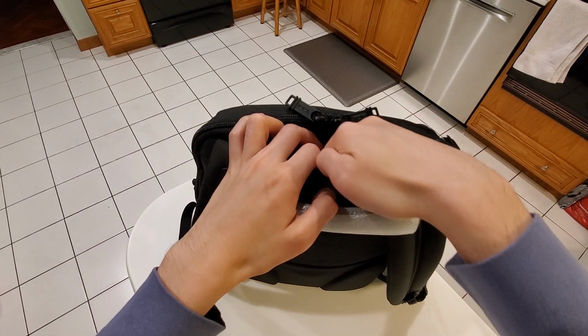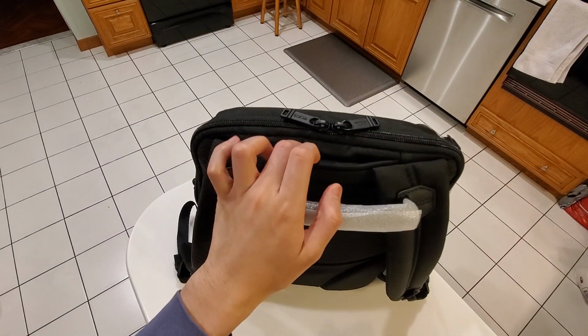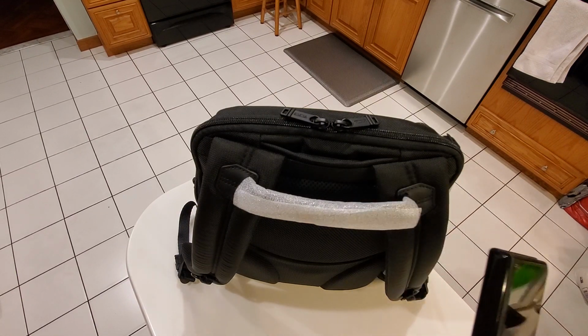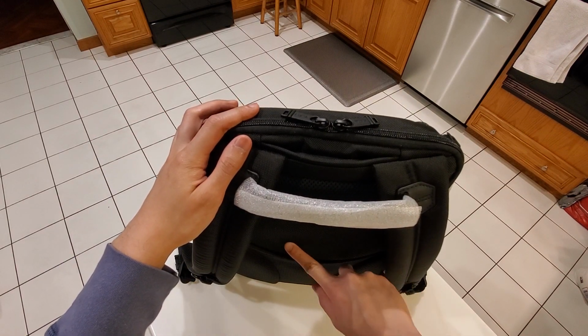So I think this pocket is probably ideal for your quick travel items as you're going through the airport, like your IDs, your passport, maybe a phone. It probably can do both depending on what type of phone you have. I'm not sure I'd be able to put my fold plus the passport in that compartment, but you can figure out what works for you in this specific pocket. It's a bit tiny. It probably only goes down about this deep.